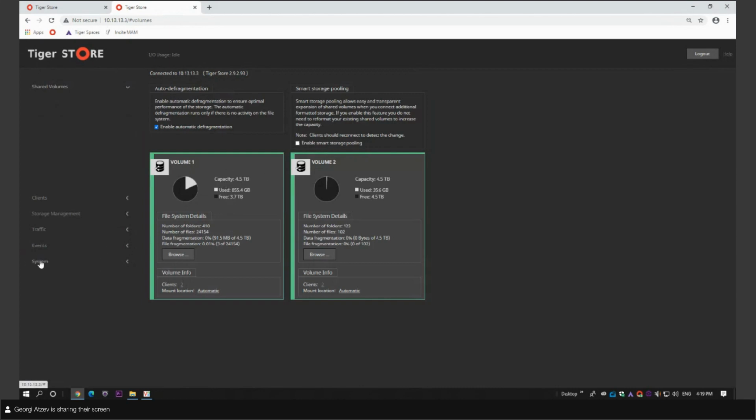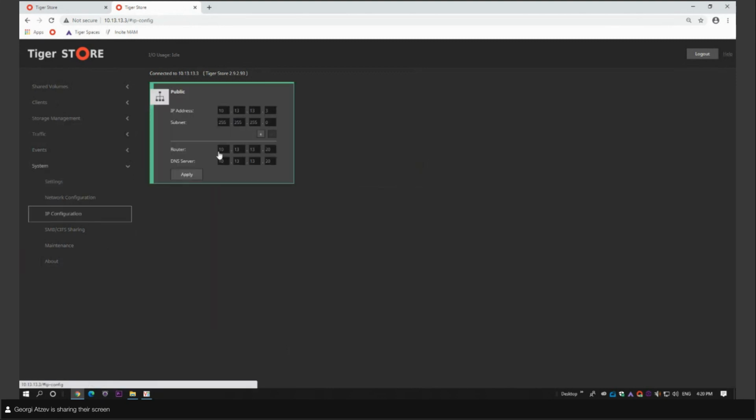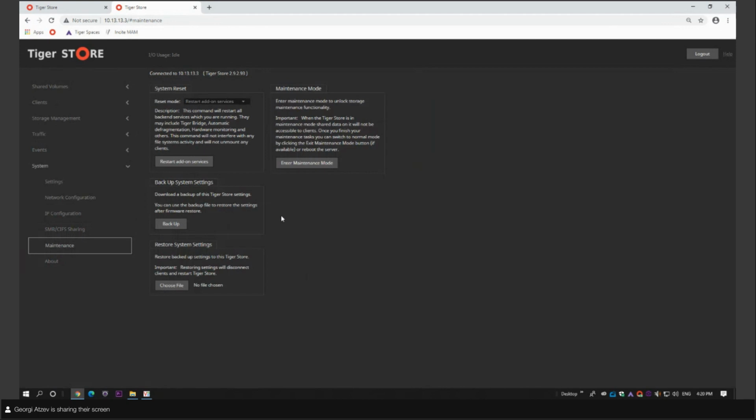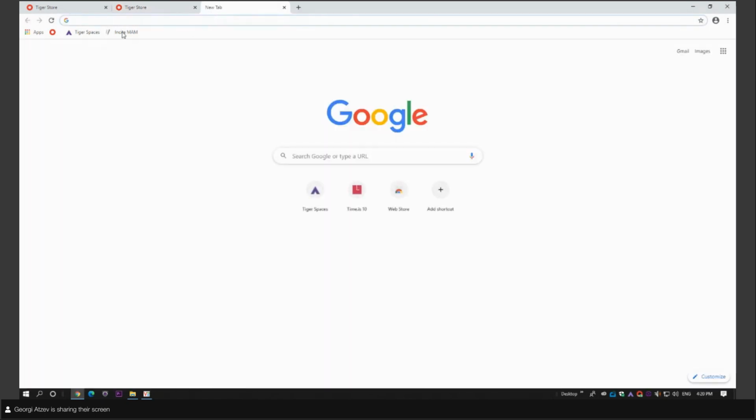Since our appliances are closed, under settings, you can do all your settings, add the appliance to an Active Directory domain. You can configure your IP addresses to fit your network. Under maintenance is where you can do upgrades with our firmware. And in the About dialog, we have information about support contacts. And also, we allow remote assistance so that our support can log in and help you with upgrades or if there are any problems with the box. I'll move on to our next software layer, which is Tiger Spaces.